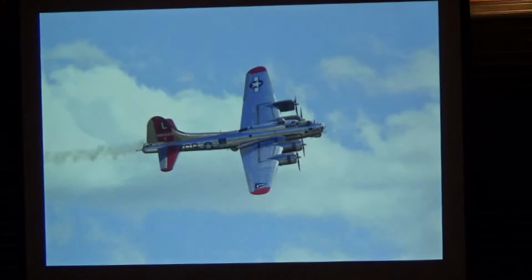When they do the air show, they do what they call a photo pass. Instead of just flying overhead where you look at the underneath of it, they fly in a slow arc and kind of bank one way or the other so you can see the top of it.